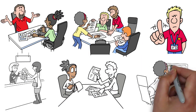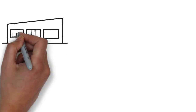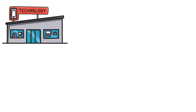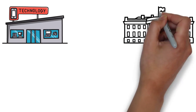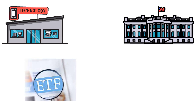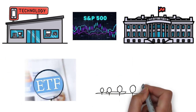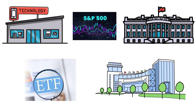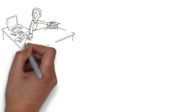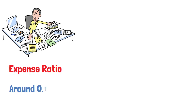Some focus on stocks from specific industries, while others invest in bonds, currencies, or even mix different asset types. For instance, a stock ETF might track companies in technology, while a bond ETF could focus on government securities. ETFs can be broad, aiming to follow large market indexes like the S&P 500, or narrow, concentrating on a small group of companies. When you hold ETF shares, you'll typically pay an annual management fee known as the expense ratio, which is usually low, often around 0.10%.